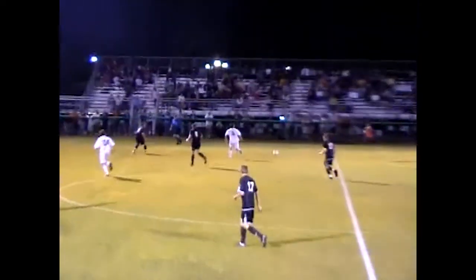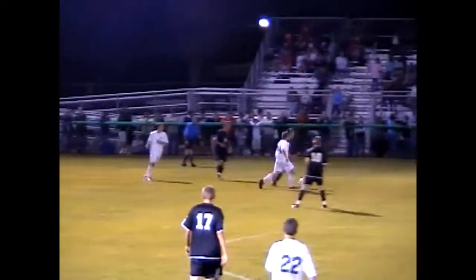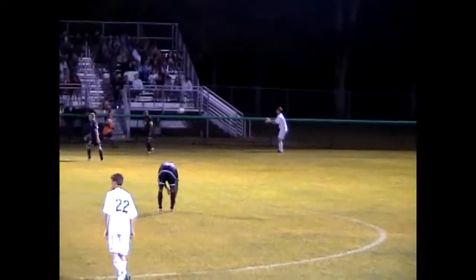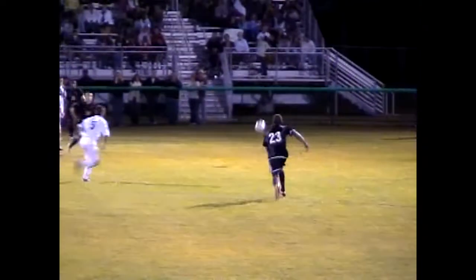DHS is doing a good job in their transition game coming from their defense. They have a lot of speed and they're using it wisely. They've gone right back on the attack from defense to offense, and they've caught the Eagles a couple of times. Well, it was definitely a counterattack, and they're doing really well in that transition game, but Santor did a nice job coming off the line to get that ball.